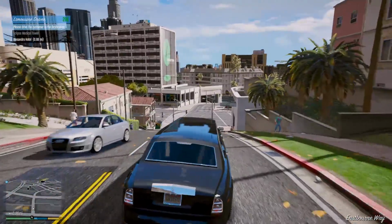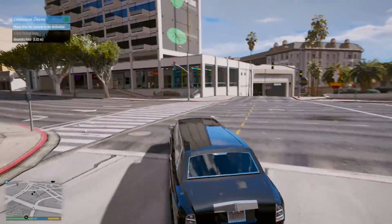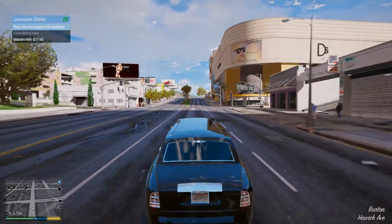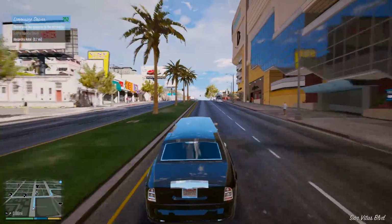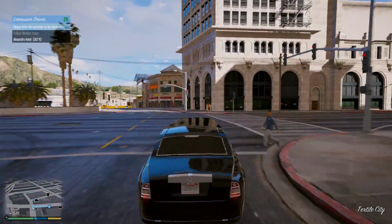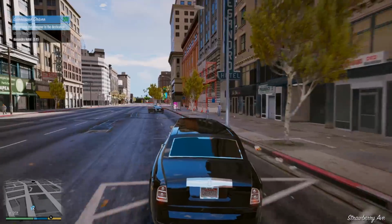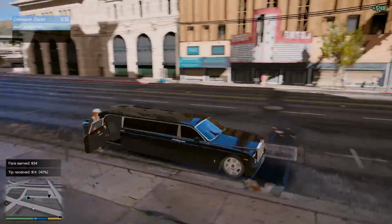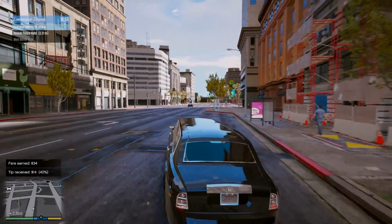So you have to make sure that when you're taking turns, you have to be very careful, guys. Because when you go fast like this and you take a turn, the car might just spin off and go outside and crash into people over there. You don't want that to happen. So this guy is going to the hotel. You see there? Alright. Whoa. Good to see you too, madam. Alright, there we go. 14 bucks. Oh, not bad. Alright, let's go pick up another customer.